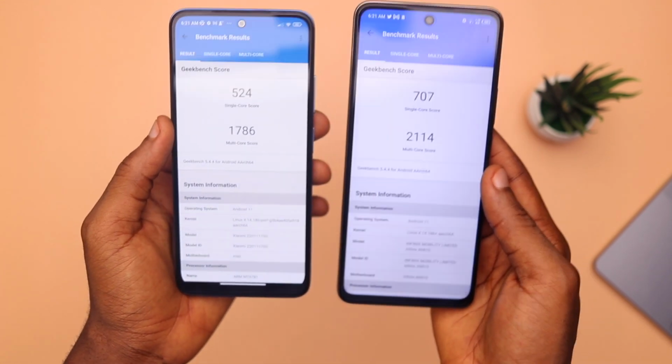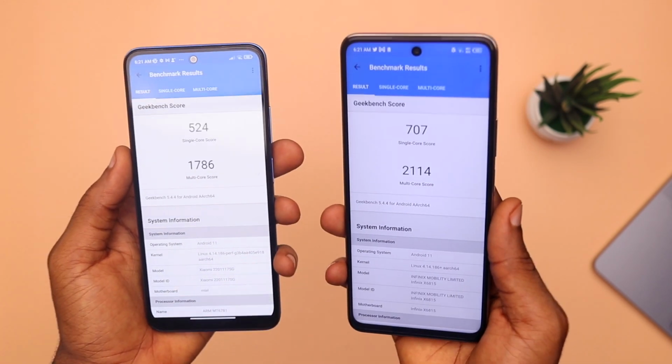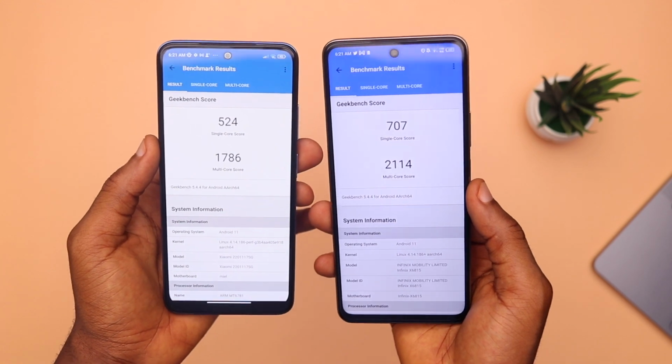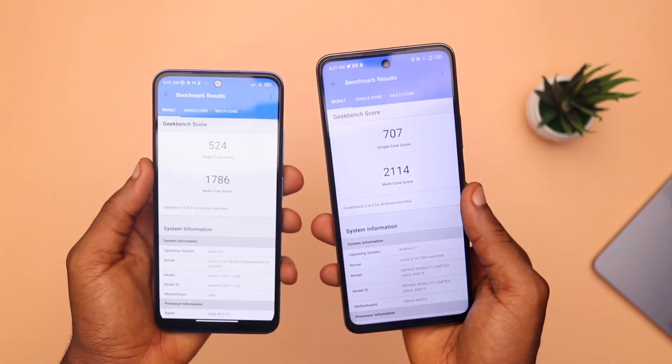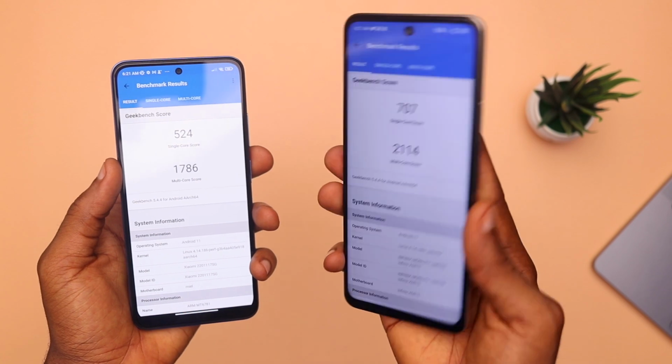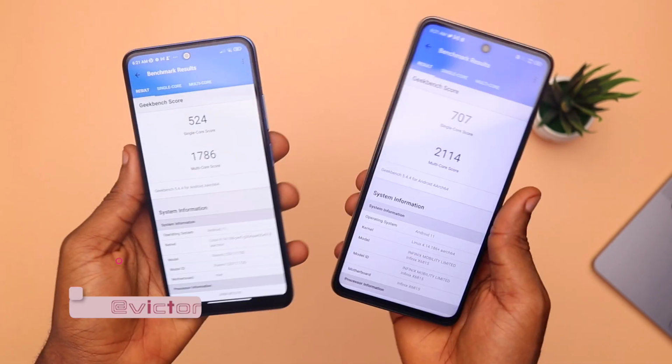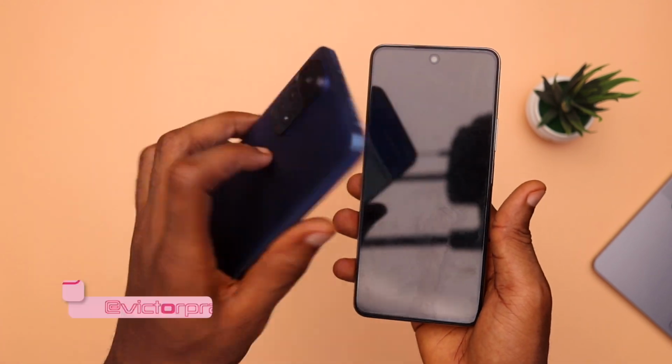The difference is quite tangible, but like you've seen in the performance test or in the app opening test, their real life performance is not that far from each other, but on benchmark, on paper, this is a much better device than this. So it means for everyday users that this is a very sufficient phone for them.